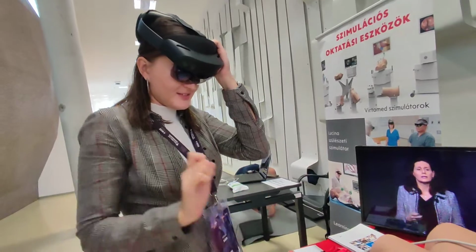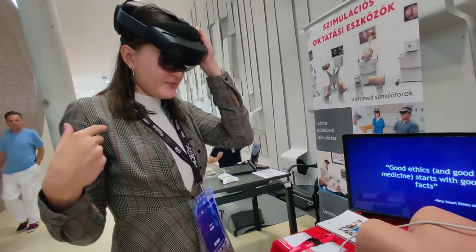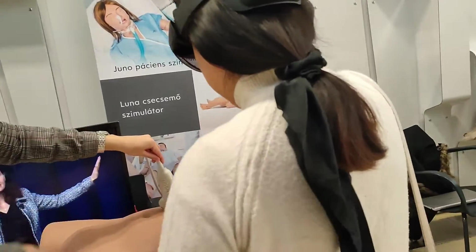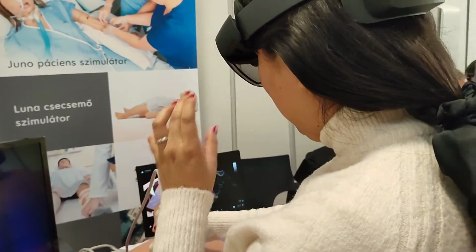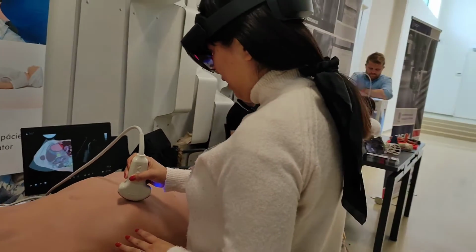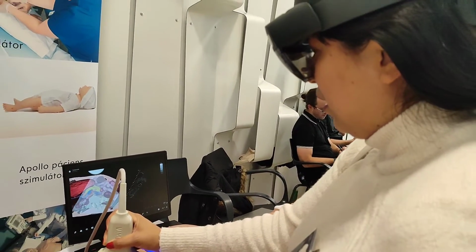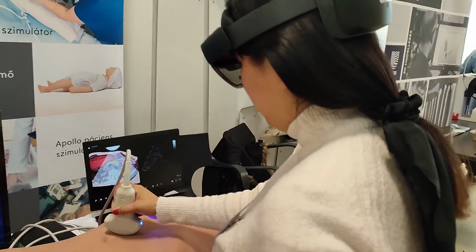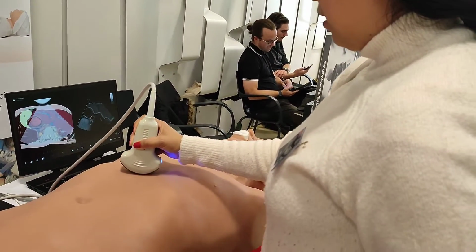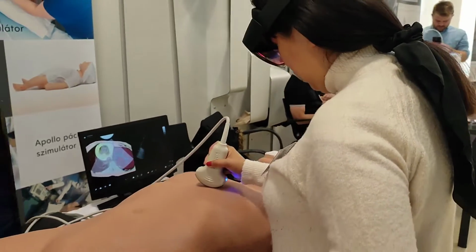Also, I tried this technology with virtual reality and ultrasound oriented. It is in order to learn anatomy and the parts of the human body. So they have this model, and I can take this little machine in a way that I will do an ultrasound on a human body, and through the glasses I could see inside of the body the different parts, and it's also a super good way of learning anatomy. It's very dynamic and fun to use, so you can see the heartbeat and all the organs functioning.